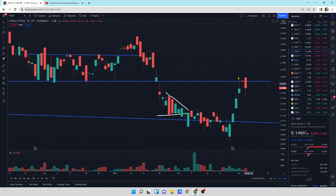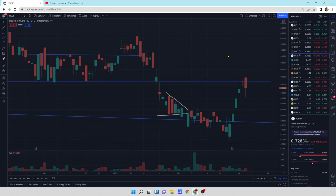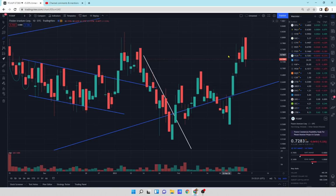Fission 3.0, this is a bearish engulfing. We could head lower or go sideways. We do have some buyers buying it up, though. That's what that wick on the bottom says. So it came up, came back, we bounced up, and is it going to go like this or something along those lines? We'll find out. Short term is always the hardest to read.